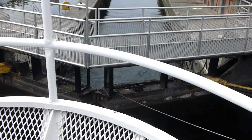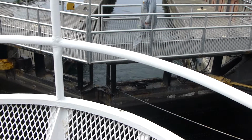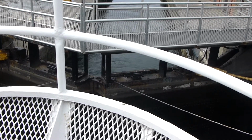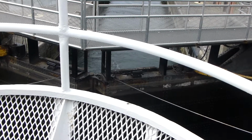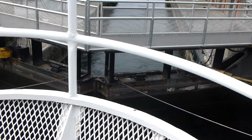However, the saltwater Puget Sound is affected by the gravitational pull of the moon and its effects on the Pacific Ocean's tides, and therefore experiences four tidal variances every day, which range from and include a high-high tide, a high-low, a low-high, and a low-low tide.